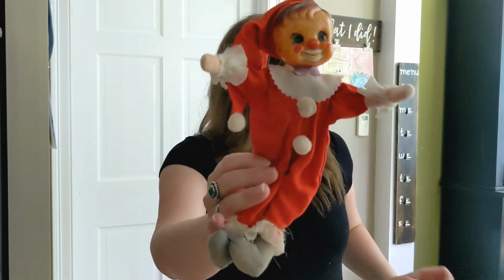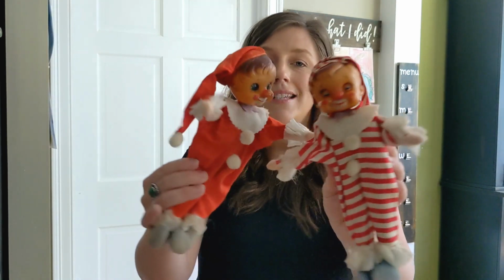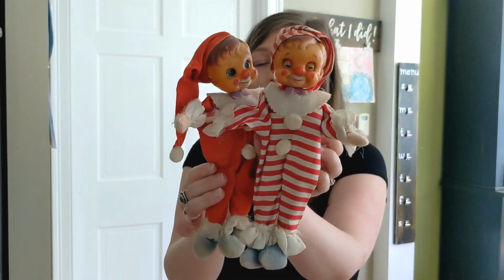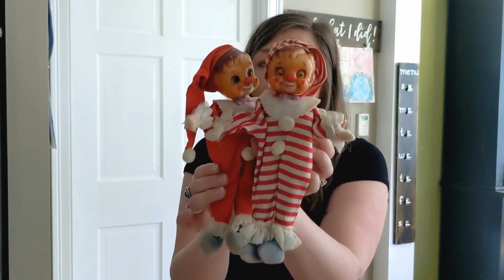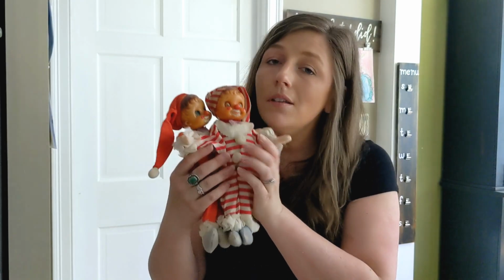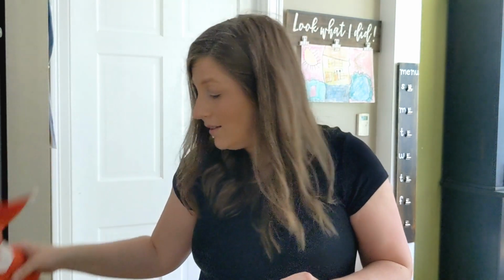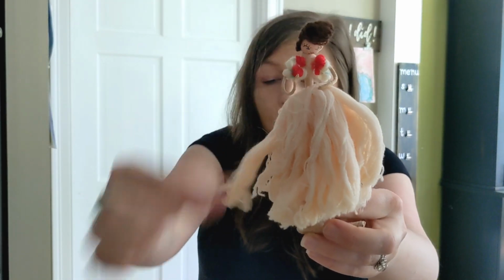So I have two clowns here. Man, these guys have seen better days, haven't they? They have, but I still rescued them because I know that clown people or doll people will still love them. I myself am not really a big clown person, but somebody will love these. I hope, right? I am in love with these dolls. So these are like little mini pose dolls.